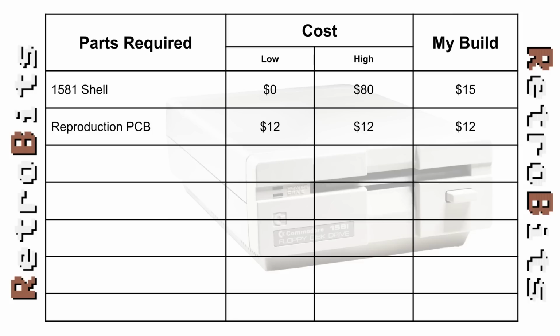Next, the PCB is pretty much a fixed cost at €10. There are plans to open source the board, but right now it's only available for purchase on Amibay. Other members of the community are working on producing their own cost and size reduced versions as well, so look out for those soon.